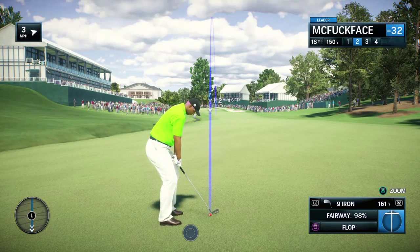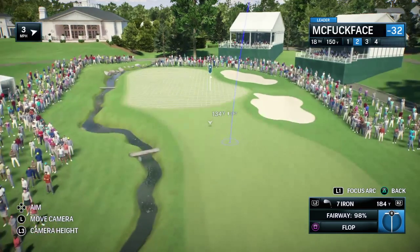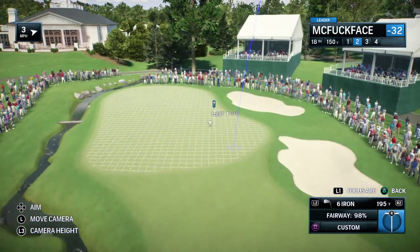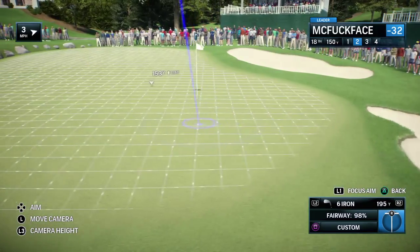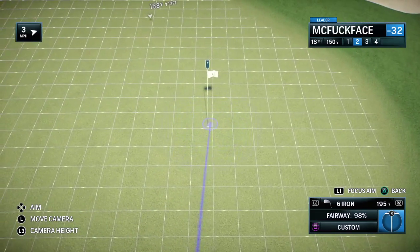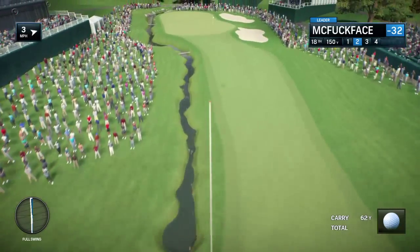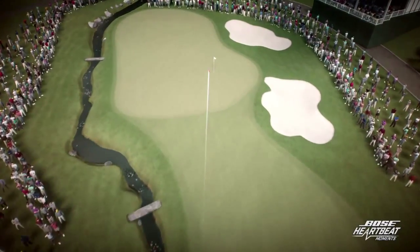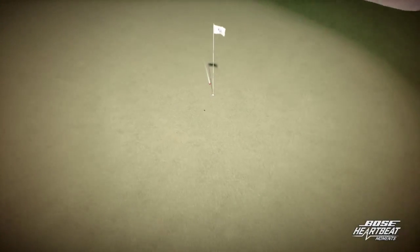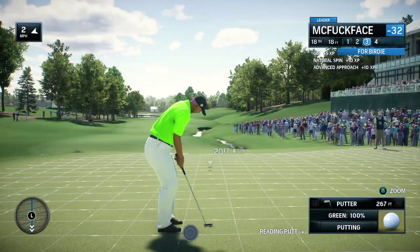Frank, this is a position where a player is absolutely licking his chops here. Good chance to make a birdie. Yeah, this is when this game just looks like fun. Bunkers don't seem to be in play. The only thing you're really looking at right now is just the flag. Here to the 18th, and a good chance for birdie.